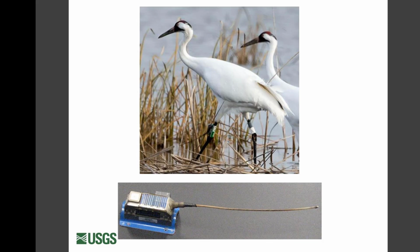And also realize, as you see from the picture there, it's got some field-readable components to it. These are individually marked birds. If we get observations even after the transmitters have failed, we can get more information, even beyond the life of the project.